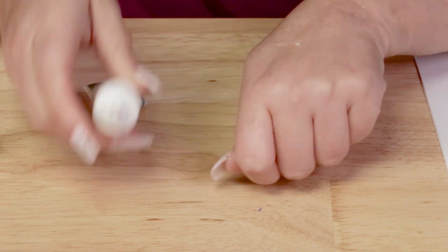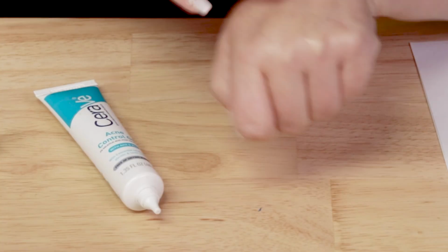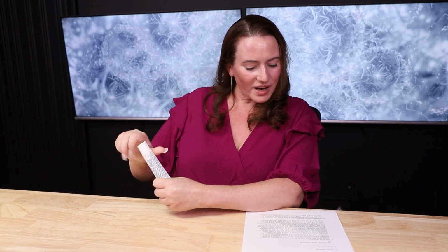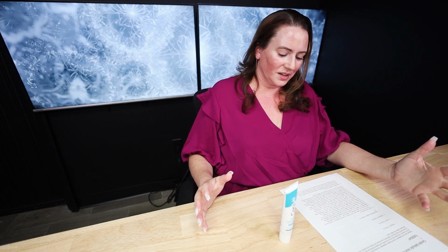So it's got a liquidy gel texture. It smooths over skin really easily. A little bit of it goes a long way. For using it, here's what they recommend. Clean the skin thoroughly with their acne face wash before applying this. Cover the entire affected area with a thin layer 1 to 3 times daily. Then gradually increase to 2 or 3 times daily.